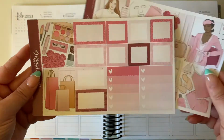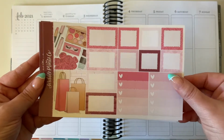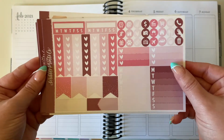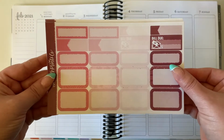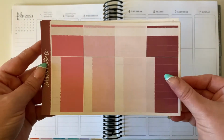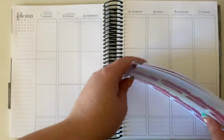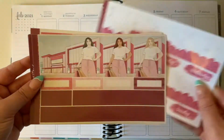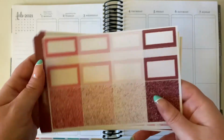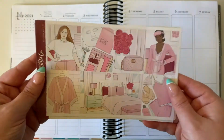So this week we are planning out the week of February 1st to February 7th, and I am using this gorgeous kit from Scribble Prints Co. I do believe that it was the October 2020 mystery kit, and I've had it for quite some time, and as soon as I saw it I just knew that it would definitely be part of my February or Valentine's month spread.